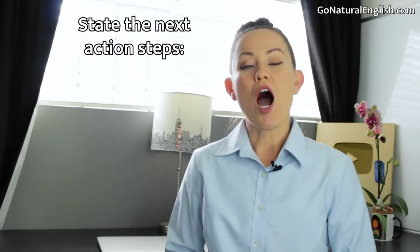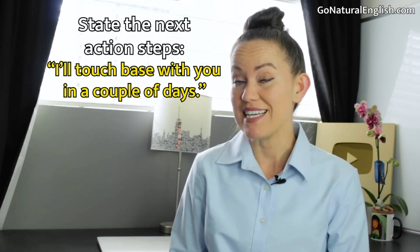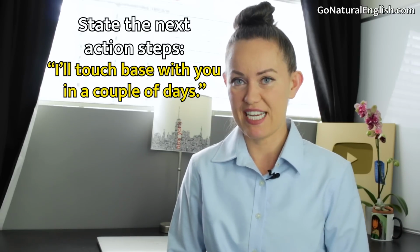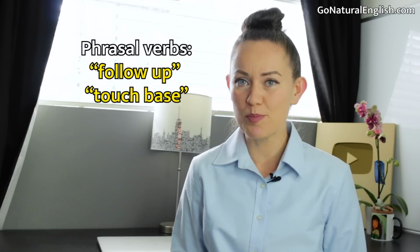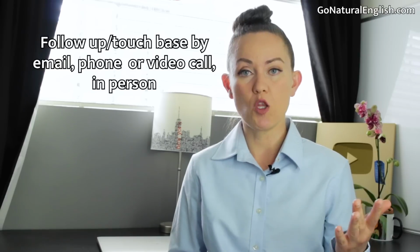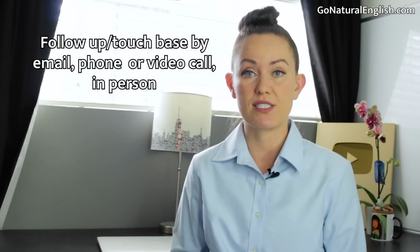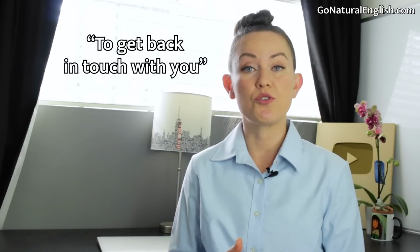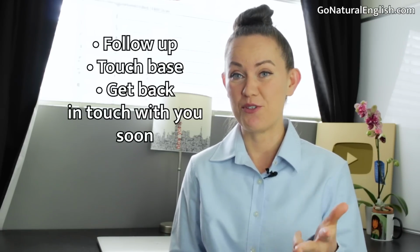For example, I'll follow up with you in a couple of days. I'll touch base with you in a couple of days. These two phrasal verbs, follow up and touch base, are super common, and you should use them when you're talking about the next steps in your communication with someone. You can follow up or touch base by email, phone, or a video call, or even in person. You could also use the phrasal verb to get back in touch with you. So use follow up, touch base, or get back in touch with you soon.